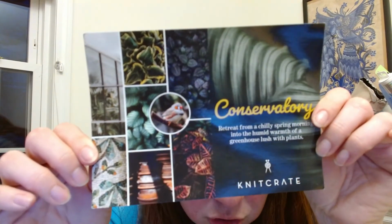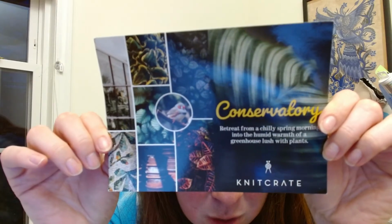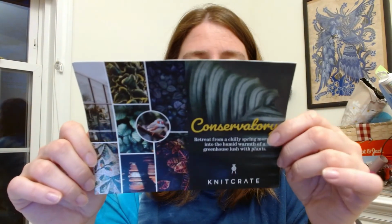Okay, and the theme this month is Conservatory. Retreat from chilly spring morning into the humid warmth of a greenhouse lush with plants. Pretty cool. Although I also, on the back of this, which I won't show, got totally spoiled the colors.